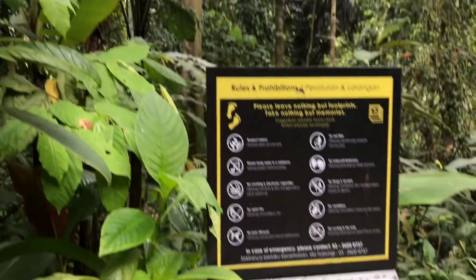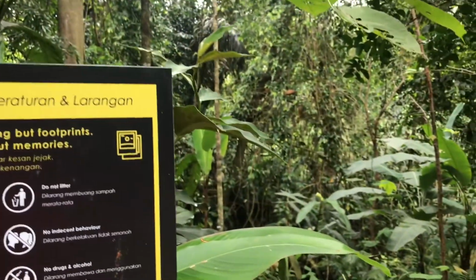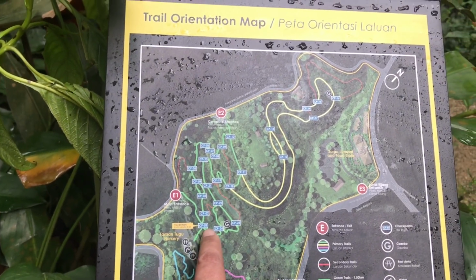Oh, there are maps everywhere. So where are we now? So we started out there and we've just done that little bit. Yeah, now we go to CP2. Okay, I'll follow. Come, we go.